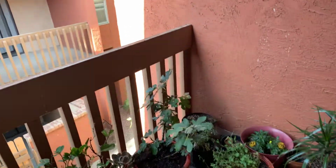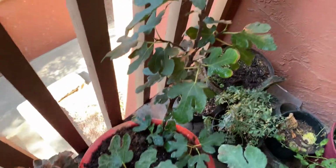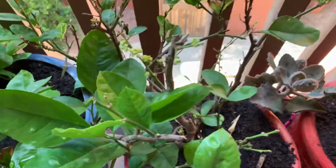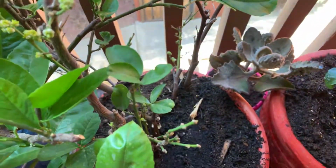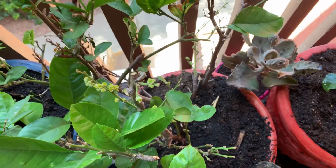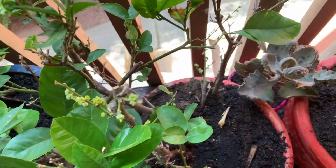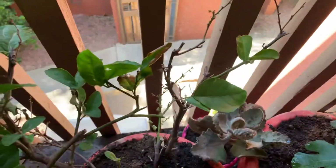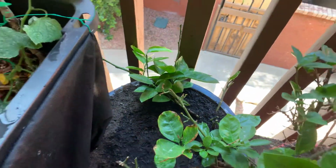All right, so the first addition that we did get was the fig. Actually going to be getting some figs here soon this season. That was gifted to me. We have the lemon tree. It's actually doing pretty good. Repotted this bad boy. This was gifted as well. From what I was told from the prior owner, it was producing fruit, so maybe we may get some fruit this season. Another lemon tree. Let's see what else.